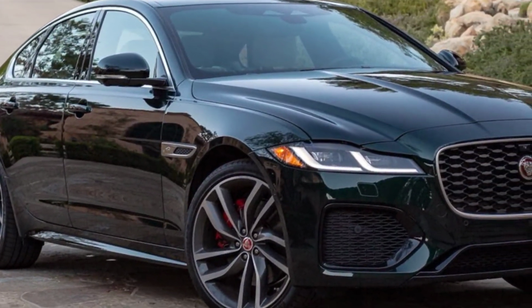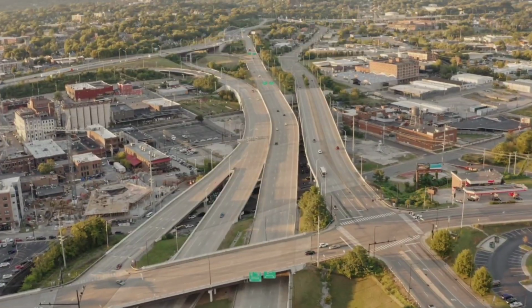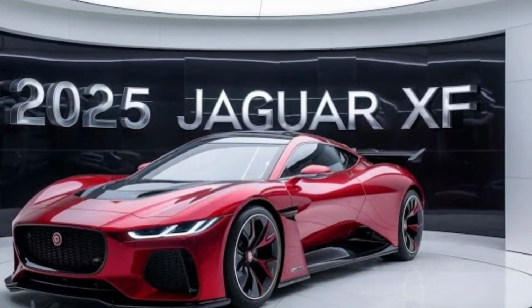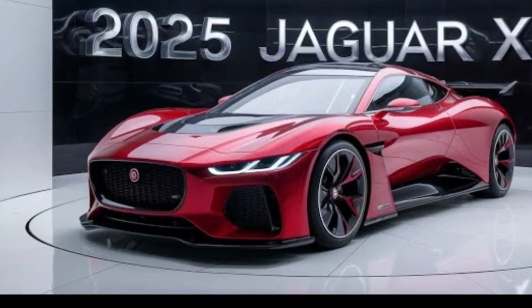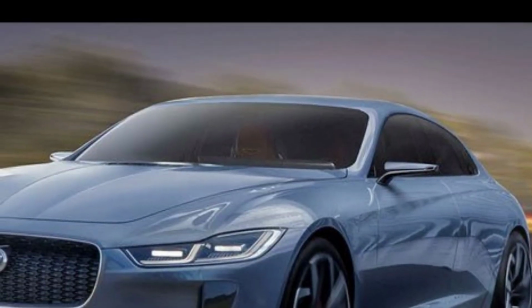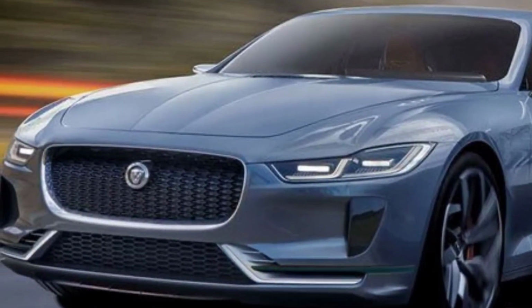Head-turning presence: its elongated proportions and short overhangs create a sense of dynamic tension, making it stand out on the road. Premium finishes: high-quality materials and finishes, such as chrome accents and LED lighting, enhance the XF's luxurious appeal.